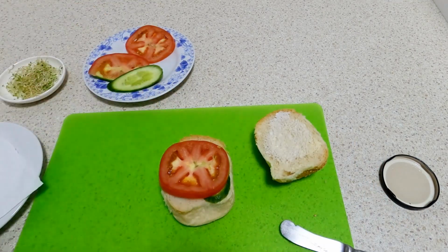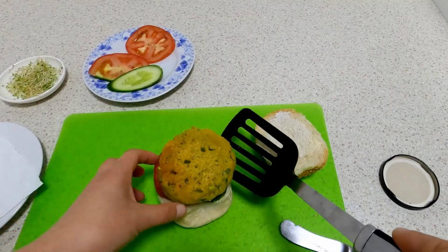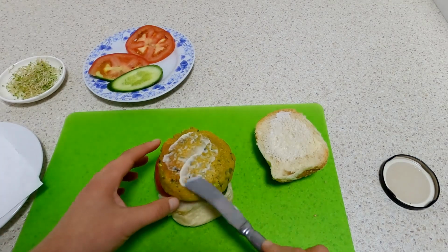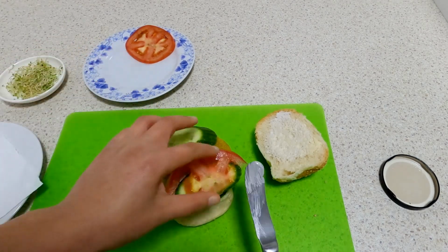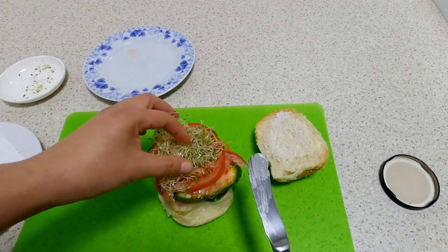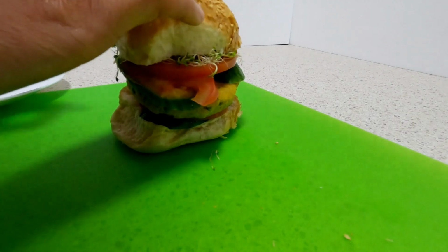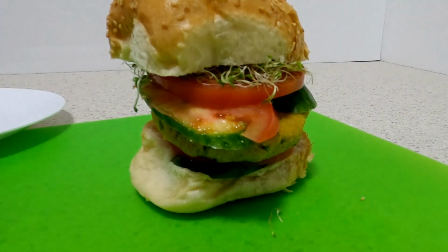The patties themselves are tasty enough. I won't add more salt. Now let's put on our cooked patties. Spread vegan mayo on the patties. And some more cucumber and tomato pieces. And the alfalfa sprouts. Let's top the bun. Curry coconut chickpea snap bean burger is made.